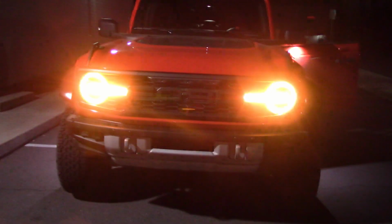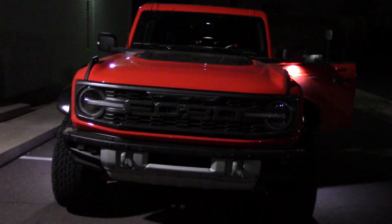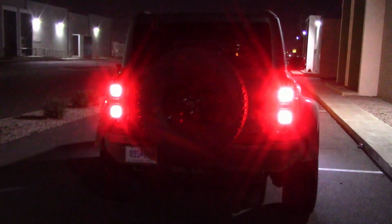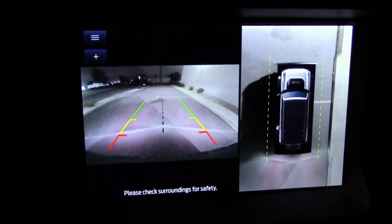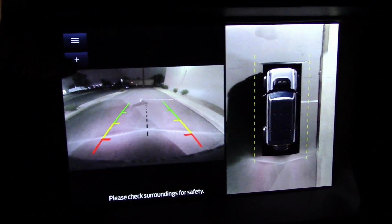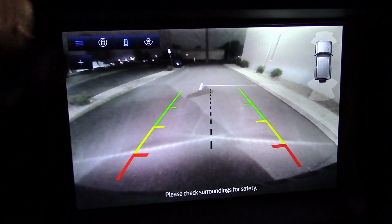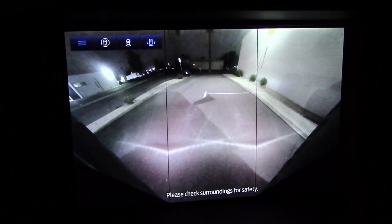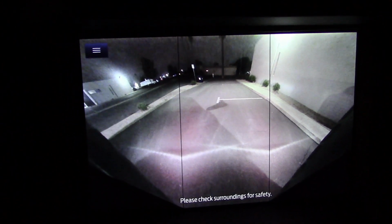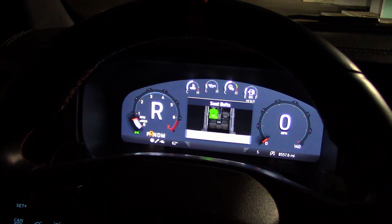But turning off the headlights, yeah, now we can really see it. Very strong. And the rear, definitely bright. Put the transmission in reverse, and this is what we see. Lights up pretty good in the dark. Let's see what this does. Rear only. Okay. Each cluster looks pretty good in the dark.